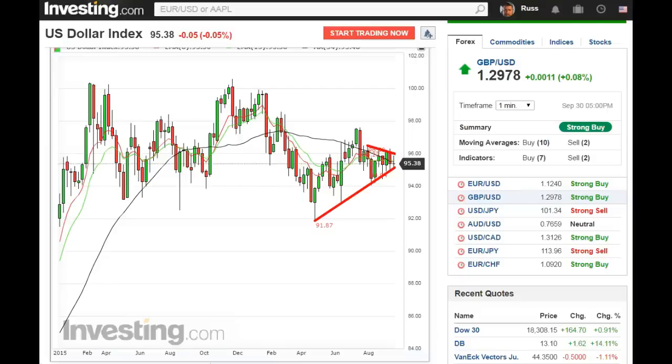What's going on, everyone? Here's a weekly close and a monthly end to September, and the dollar's still in a tight range. It's getting tighter and tighter inside this corkscrew, going back and forth, back and forth. One of these times it's going to pop. We've got an ascending triangle, so I expect it to pop above.